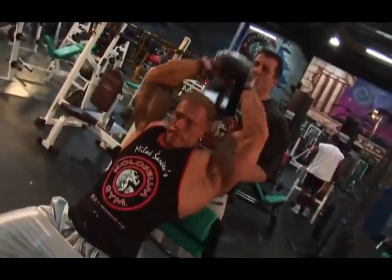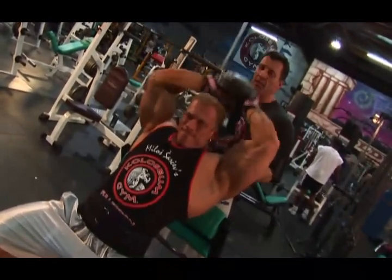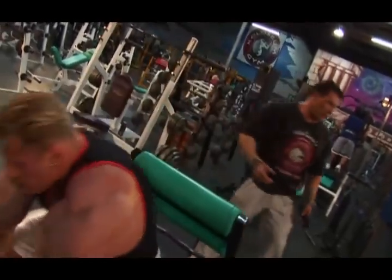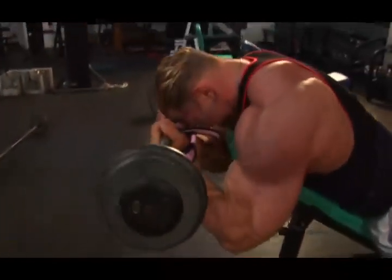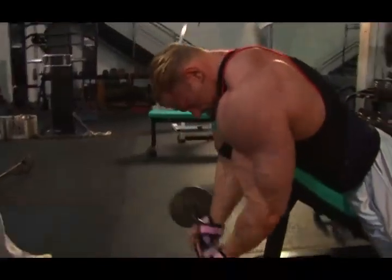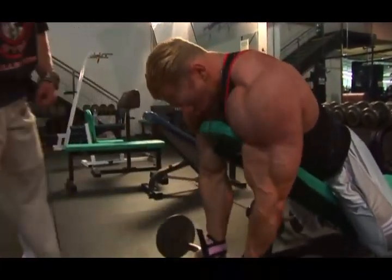One, two, three, four, five, six, seven, eight, nine, and 10. Good. Biceps right away. Okay, this time squeeze to the forehead. All the way to the forehead. Nice and slow. One, two, three. Excellent. Look at this. I really, really like this exercise. I would highly suggest it to everyone.